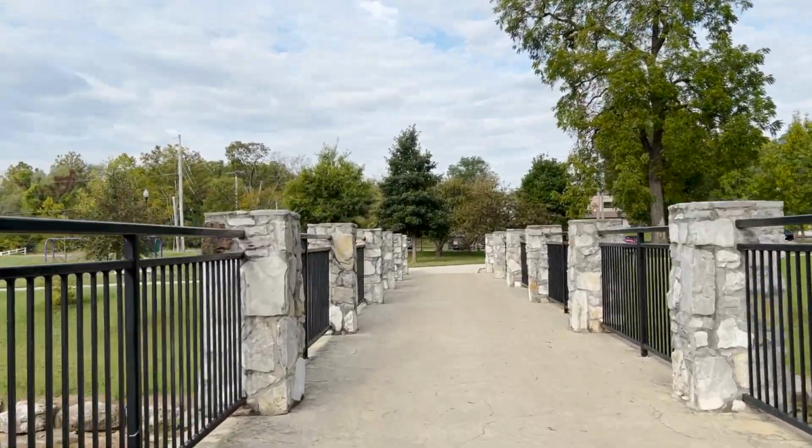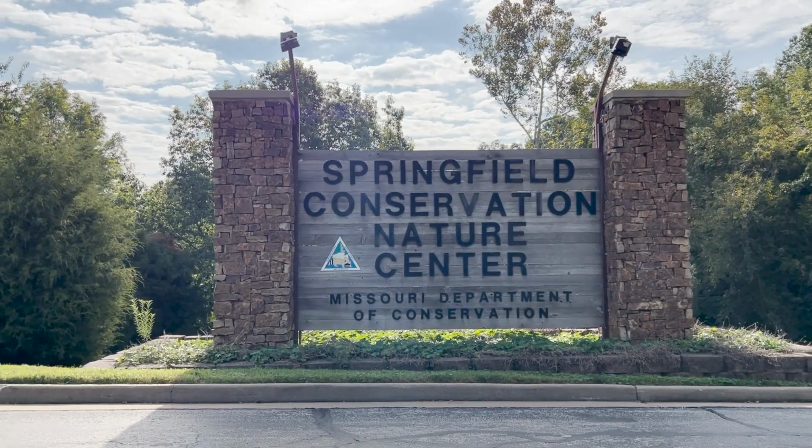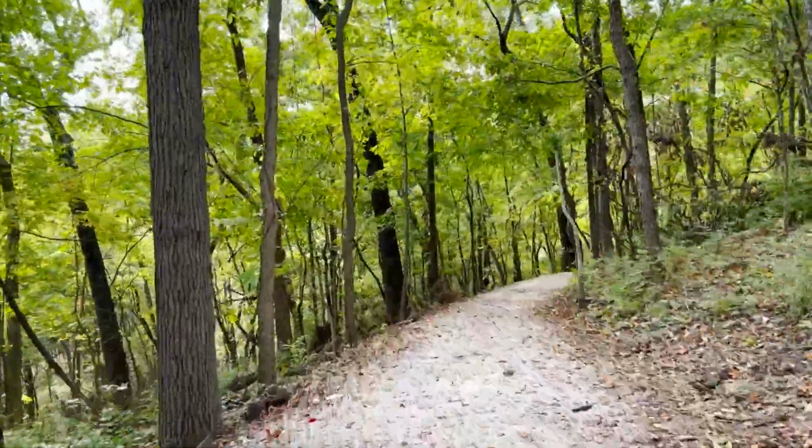The Greenway Trail connects Sequiota Park to the Springfield Nature Center, also known as the Springfield Conservation Nature Center. But here in Springfield, we cut it down short and just call it the Nature Center. This is another great area to walk because you can see an abundance of wildlife. Every time I go, I see some sort of wildlife. I've seen turkey, squirrels, chipmunks, deer, fish, turtles. Everything you would see as wildlife, you will see at the Nature Center.